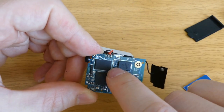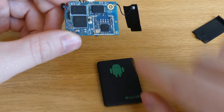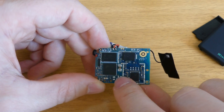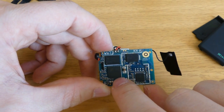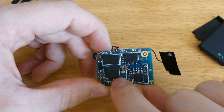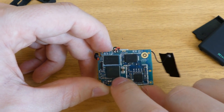So here we have the flash, which is holding the main program, but it is not Android. Even if there's an Android logo on the case, this is just embedded software. Then we have the media chip here. This is the baseband processor. It does all the calculation, it generates the radio frames and so on, the digital bit.